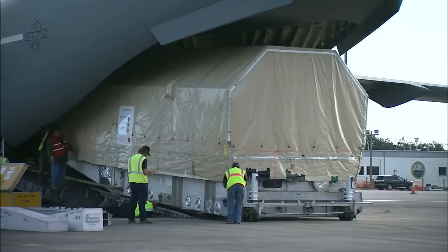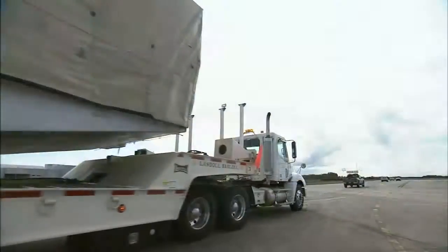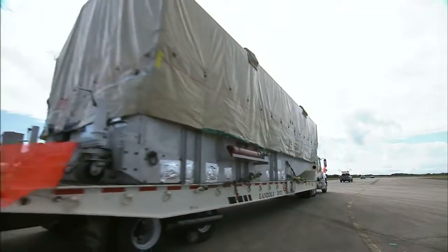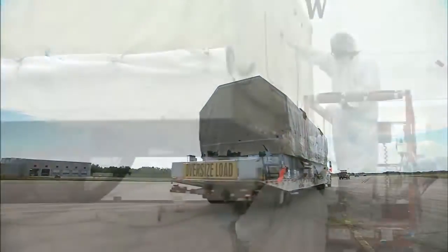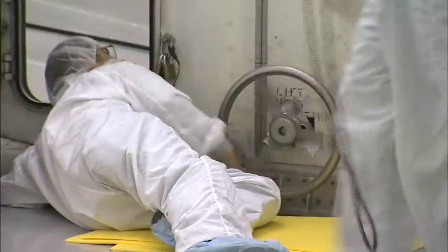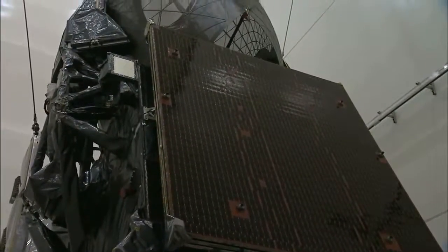A U.S. Air Force C-17 cargo plane delivered the TDRS-L satellite to Kennedy Space Center on December 6th with an early morning touchdown at the shuttle landing facility. The 7,600-pound spacecraft was carefully removed from the aircraft and transported to the Astrotech payload processing facility in Titusville. Once inside, it was uncrated and raised to vertical, kicking off several weeks of examinations, tests, and other pre-launch activities.